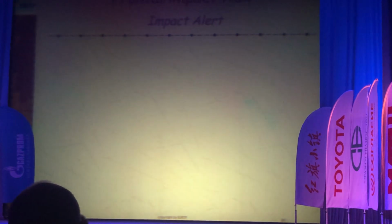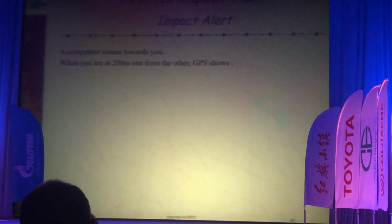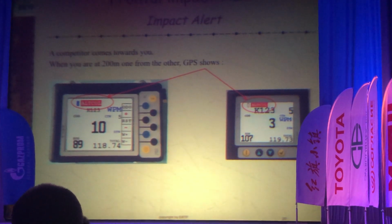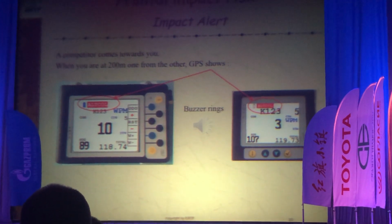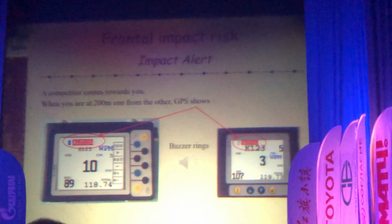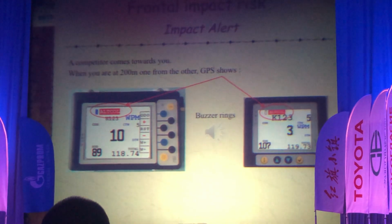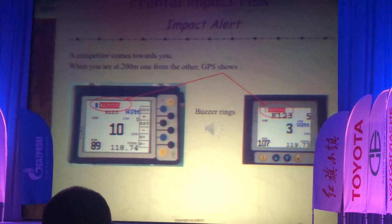When you are backtracking, or if someone is backtracking and you are coming in front of each other, it will display this information on both your screen and the other competitor's screen, and the GPS will ring like this example. So be careful, this function works when you are within a 200-meter radius in front of each other, so it means it could be very dangerous very soon, so just be careful.